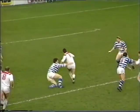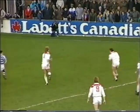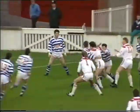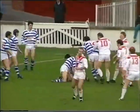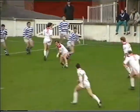Shane Cooper from acting halfback beats the push line of defence, still going on to Paul Martin. Overlap on the right, must be a try for Saints here. Michael O'Connor coming in field. Well, the Halifax cover got over very quickly. Looks as though it was a certain try. A big gap in the Halifax defence.